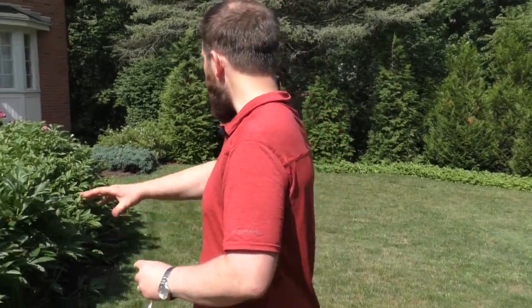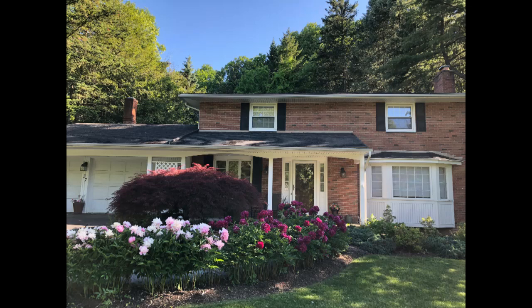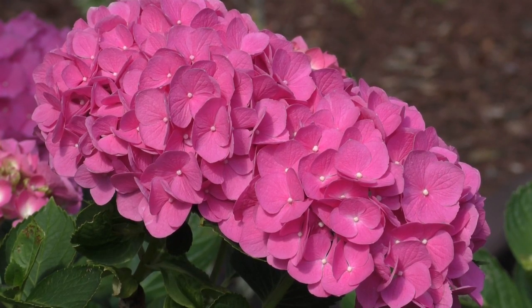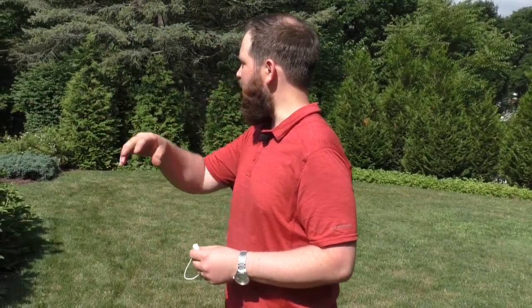But right about mid-May or early June, the thing that you'll notice along the walkway is the peonies, and they just finished blooming within the last month or so. So now what's really eye-catching is the hydrangeas. I love the hydrangeas because they get these beautiful blooms, and they can be all different varieties. These ones here are this beautiful pink, but depending on the acidity of your soil, you can get blue or purple, all different colors. And you'll see those sprinkled throughout the landscape here in front and in back.